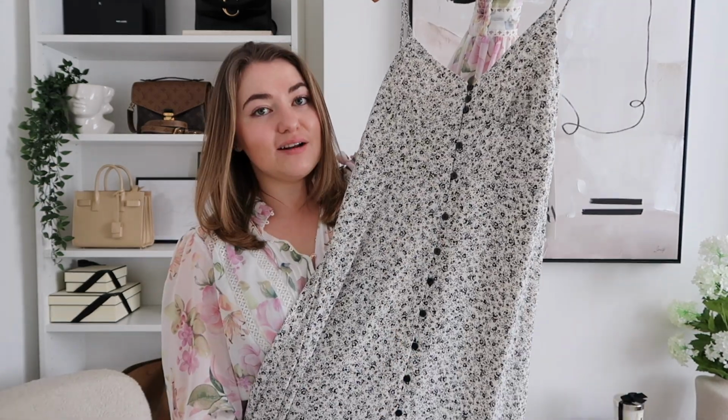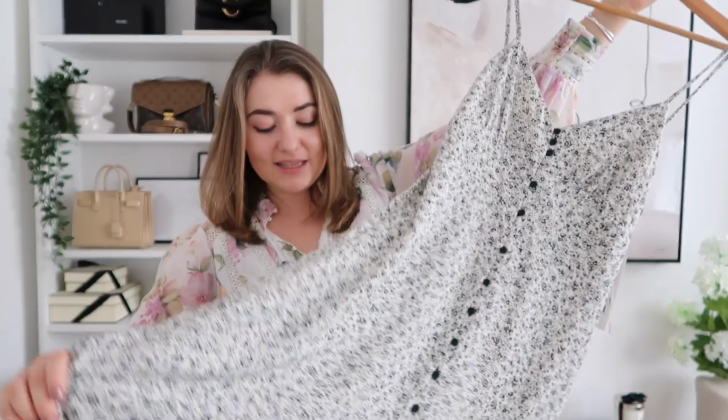But I love the fact that it's got this shirred detailing at the back, so it means it's gonna fit your chest and back really nicely. Love the fact that it's got the buttons running down. I think it's really, really cute, and the length is gorgeous. So I'm just going to keep every finger and toe crossed that I'm going to be able to make it work with the chest area, because it's such a gorgeous dress.